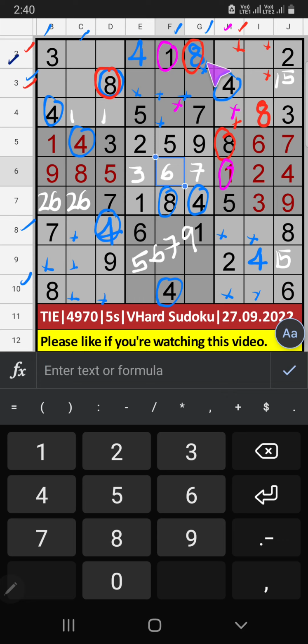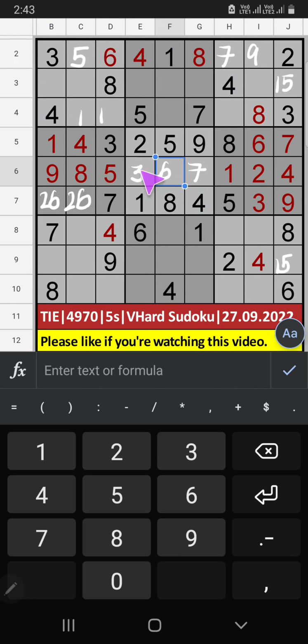2nd row, 4 numbers are remaining: 5, 6, 7, 9. Column D, we have 5, 7 and 9. The 3 numbers can't come in these cells. It will come in another 3 cells. We will confirm later. Then only one number is remaining, 6. 6 is confirmed here. Then column D, 2 numbers are remaining, 1 and 2. It will come in another 2 cells. We will confirm later.